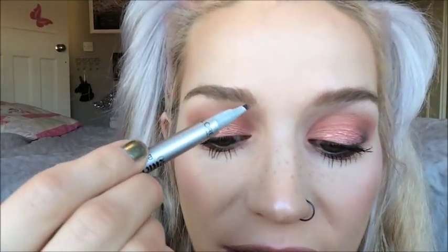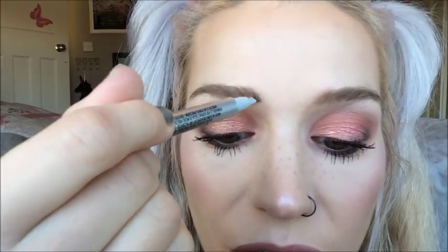I know I keep harping on about this like a broken record, but the fact that it is so floppy, I don't think it makes it as good as it has the potential to be. I feel like this is really, really good for the inner areas. I'm not particularly liking the look of it back here at the end, and I feel like you couldn't really get much definition. If you're a fan of a really bold, intense, ball-breaking eyebrow, this would probably not suit you, because as you can see, it doesn't give you that definition, if you know what I mean.